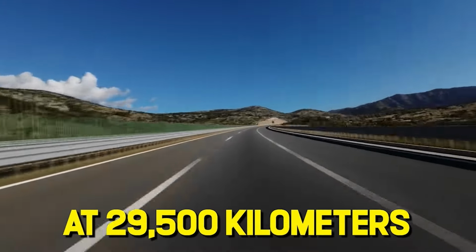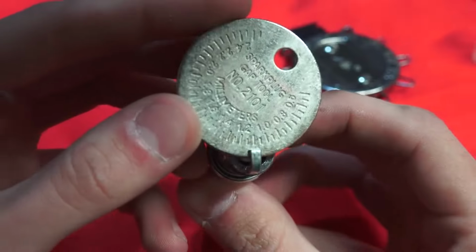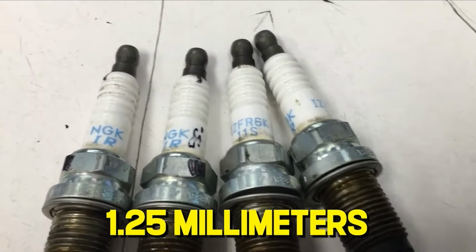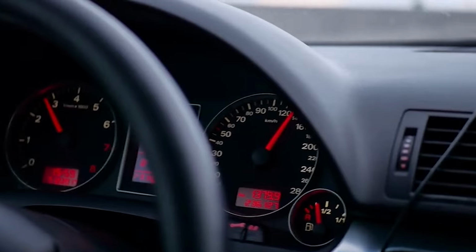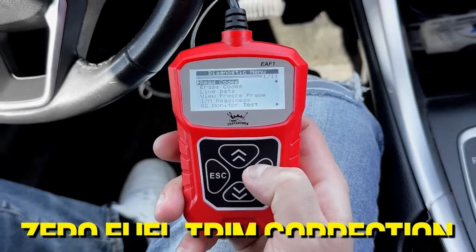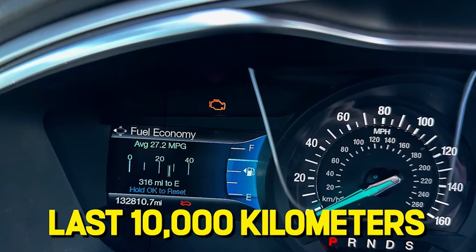At 29,500 kilometers, approaching the 30,000 kilometer target, I did a final inspection before retiring them. Gap measured 1.25 millimeters across all 4 plugs. The electrodes showed wear, but were still within service limits. Fuel economy had slipped barely to 7.9 liters per 100 kilometers, essentially unchanged. The OBD2 scanner showed zero fuel trim correction and zero misfires logged in the last 10,000 kilometers.